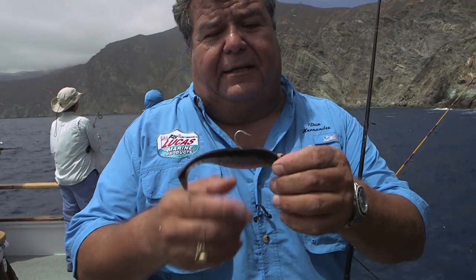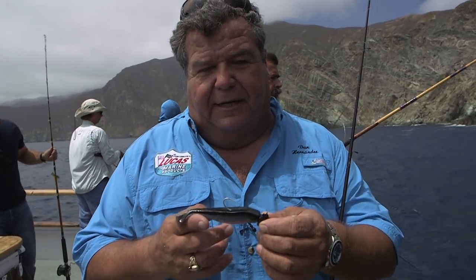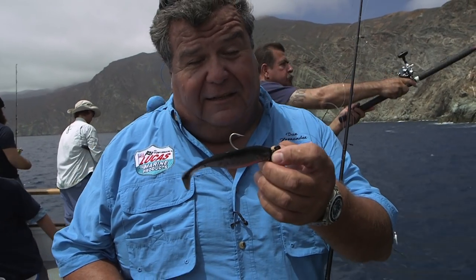So in the past you've seen me catch calicos using lots of different techniques: live bait, dead bait, bucktails, metal jigs. This is just another style of bait, called a swim bait. This particular one's made by a company called Worm King. There are lots of different brands out there you can try. We're going to try this one out right now. Throw it right in next to the island, let it sink a little bit, and then wind it slowly back in.